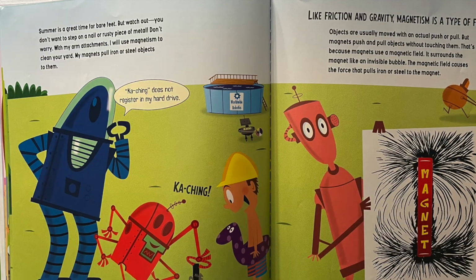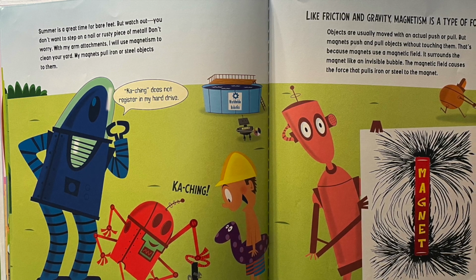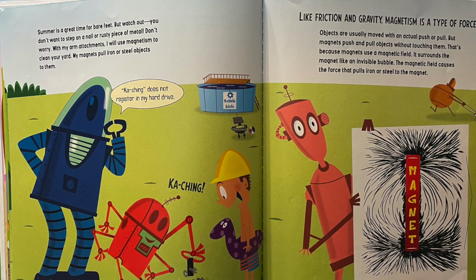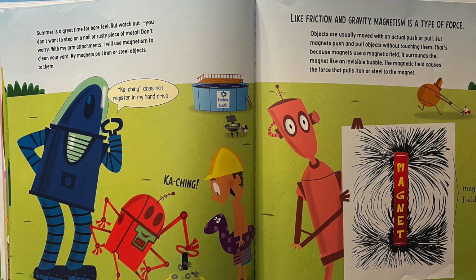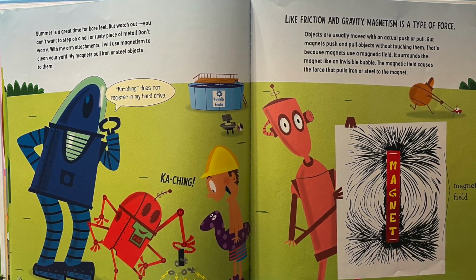Summer is a great time for bare feet, but watch out. You don't want to step on a nail or a rusty piece of metal. Don't worry, with my arm attachments, I will use magnetism to clean your yard. My magnets pull iron or steel objects to them. Ka-ching! Ka-ching does not register in my hard drive.